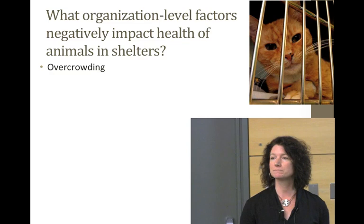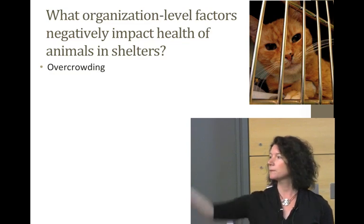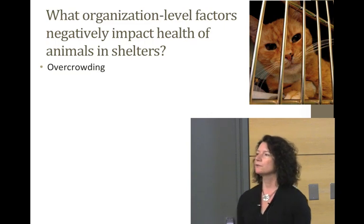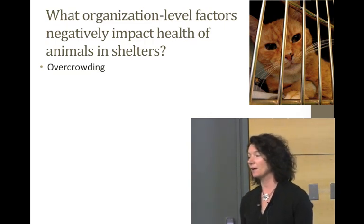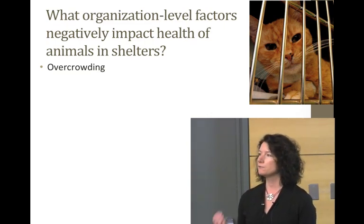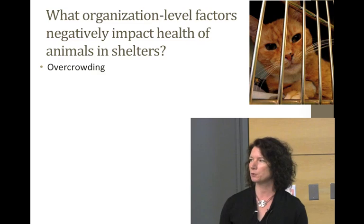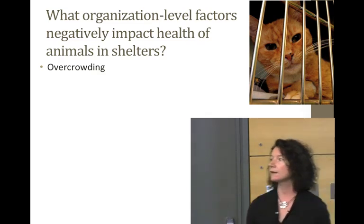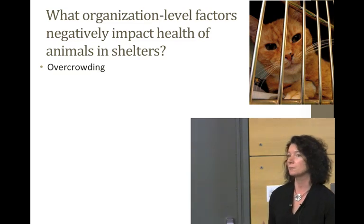Anything else? Yes, ma'am. Your protocols when an animal comes in. Perfect. Protocols or lack thereof, okay? So your protocols, if they're well written and they're implemented, can have really positive impacts on your animals. If you don't have protocols or a plan, or if people aren't following them, then that can be a really negative impact on your animals. That's key.